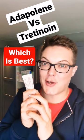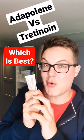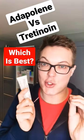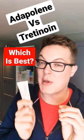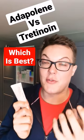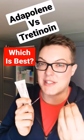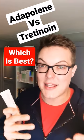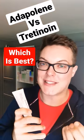This product is Differin, also known as Adapalene Gel, a new generation of retinoid that has some great anti-acne benefits, but also some anti-aging ones too. I often get asked, what's the difference between Differin, Adapalene, and Retin-A, also known as Tretinoin? Well, Tretinoin is often said to be the gold standard when it comes to anti-aging, but I don't use it in my skincare routine for a couple of reasons, and I want to explain that in today's video so you can make the right call for your skin's needs.